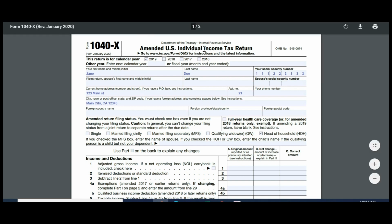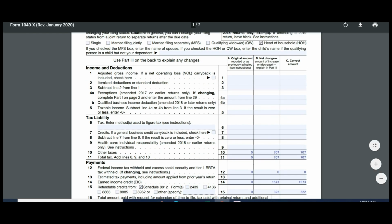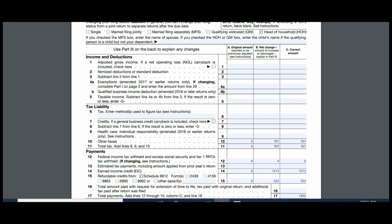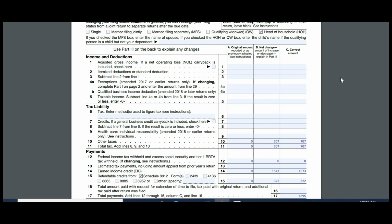So, Amendment to U.S. Individual Income Tax Return, Form 1040X. You need to mark what year you're doing it for. Again, it's personal information, social security, address. You need to click head of household. And on this form, let's see what you need to fill out. Your income and deductions. Because your income in our example is $5,000, which is way less than a standard deduction of $18,350, the first part is a negative income, meaning it's at zero. So the first part, you don't need to fill out.